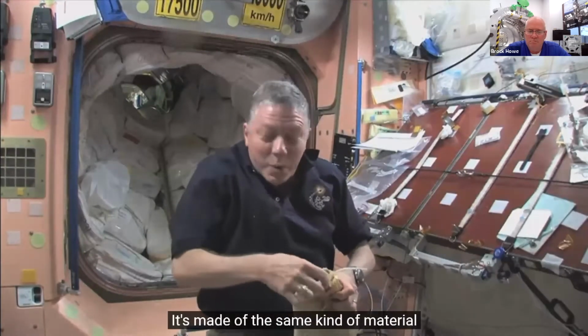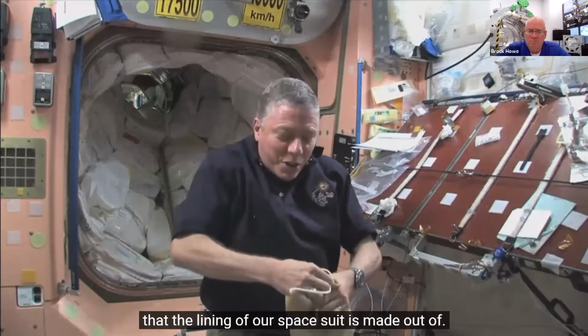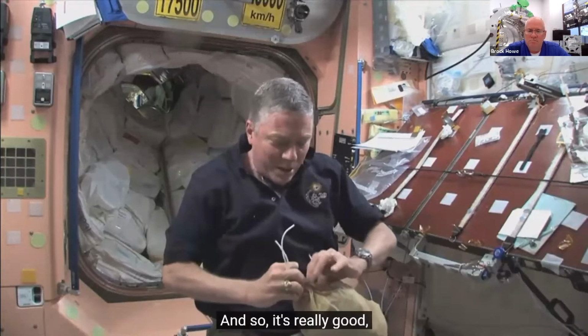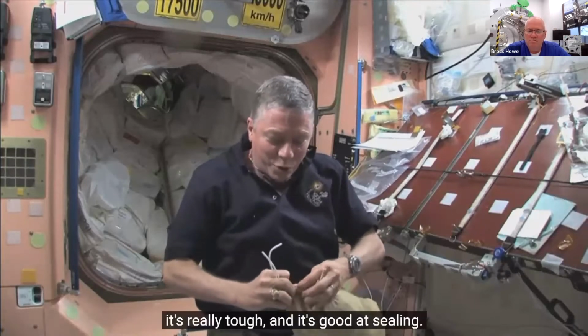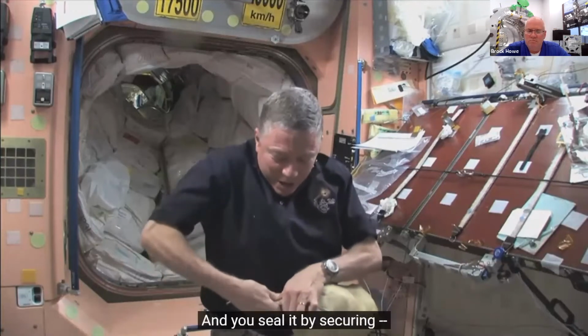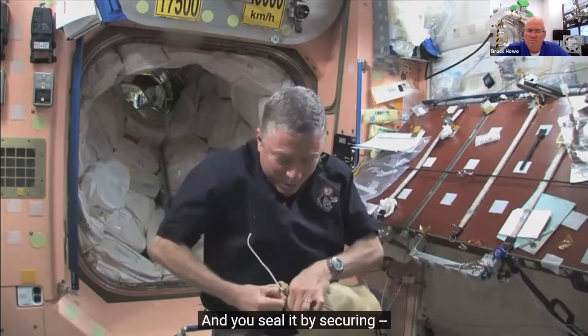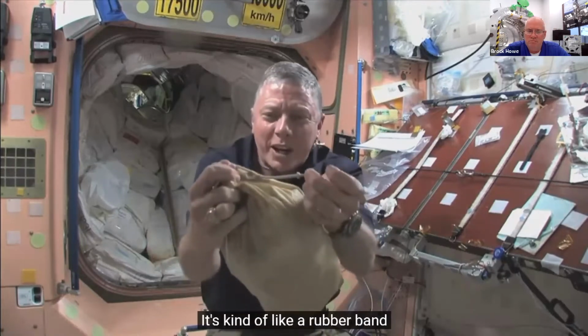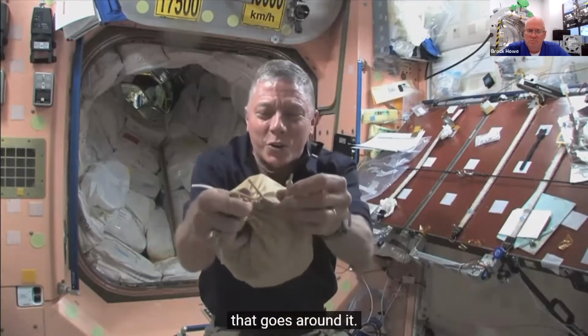They actually seal. It's made of the same kind of material that the lining of our spacesuit is made out of. And so it's really good. It's really tough, and it's good at sealing. And you seal it by securing it with something kind of like a rubber band that goes around it.